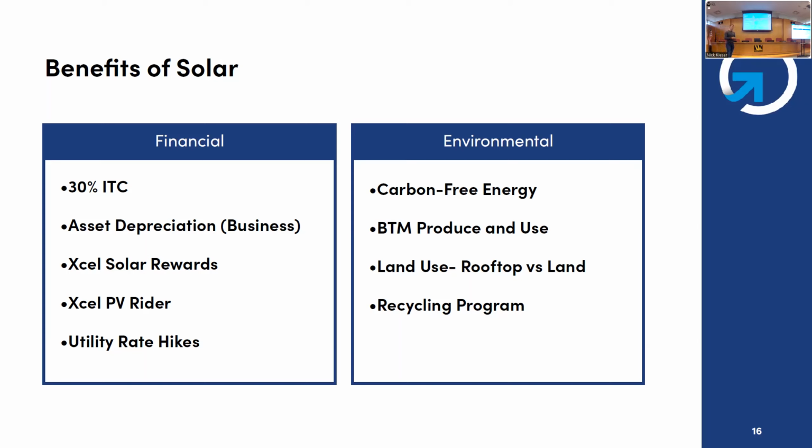From an environmental standpoint, you're just creating carbon-free energy. A lot of our farmers want to create their own sustainability locally, and it's BTM, behind the meter. The energy is being produced locally and used right on site. So rather than creating it somewhere hundreds of miles out, having transmission lines send it in and using that energy, this is a very efficient way. It's essentially a microgrid. So there are environmental benefits there.